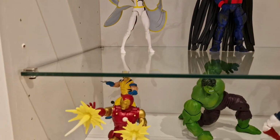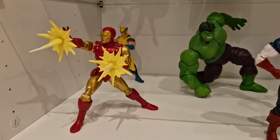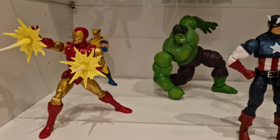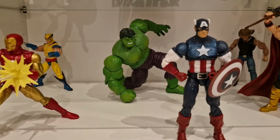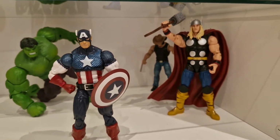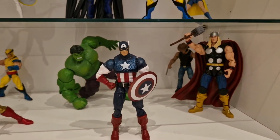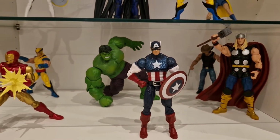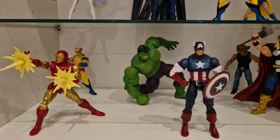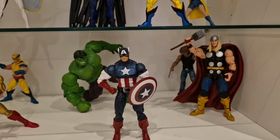So move down again, and this is the Marvel 80th anniversary figures. You've got Wolverine in the background there. He came in a 2-pack with the Hulk. And you've got Iron Man, Captain America. You've got Wolverine again in the background there, and Thor. So there you go. They're great figures. I do have Marvel Legends movie figures, but I quite like the look of the vintage classic looks. Give us a couple of seconds and we'll crack on.